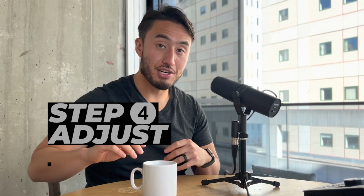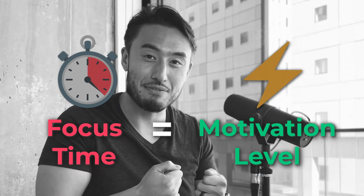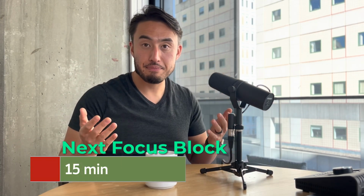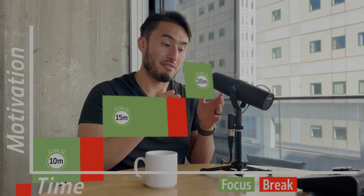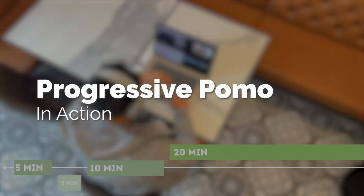Step 4, adjust. Before you start your next work block, you get to decide how long you want it to be. You'll use a time that is proportional to your current focus and motivation level. Based on your focus rating, you can choose to increase, decrease, or stay the same. Remember, the point here is progression. So if you feel like your momentum is building, feel free to increase the next block. Let's say from 5 to 10 minutes, or 10 to 15 minutes. So in a nutshell, progressive Pomo is all about building your motivation and focus levels iteratively, and being okay with starting small.